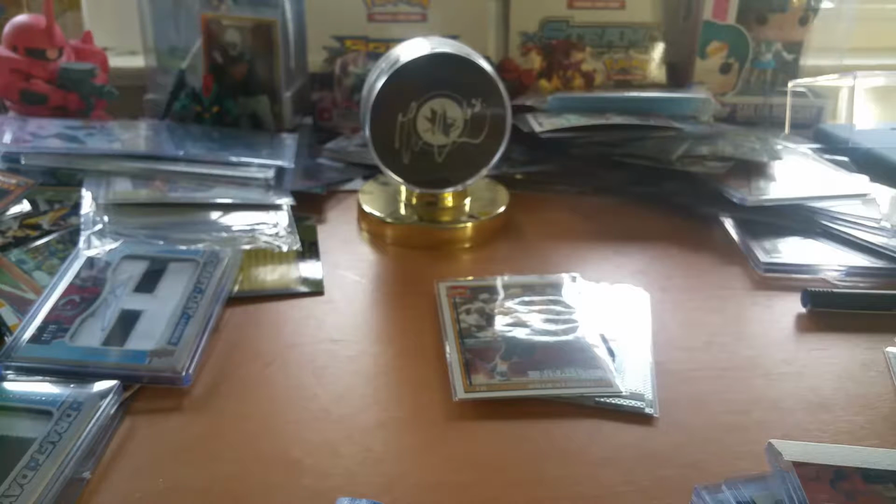Just want to get all the top loader cards out of there. Right, all the cards that are in top loaders out. I'll do it in this order. This is the last one I'm going to put in one of my collection binders that has all my Pirates autos, except for a Glasnow auto.